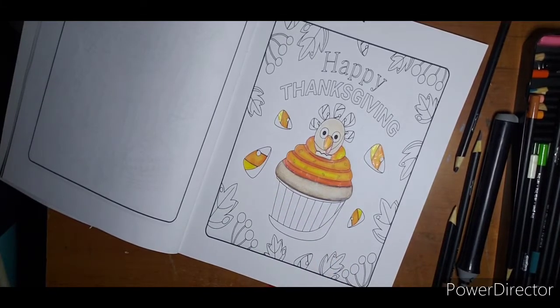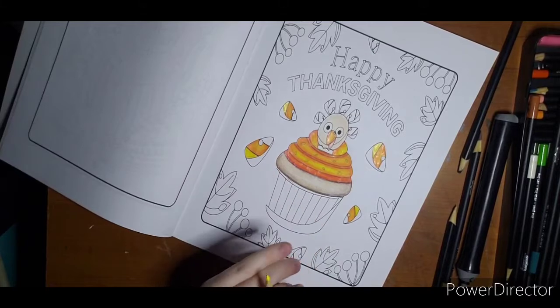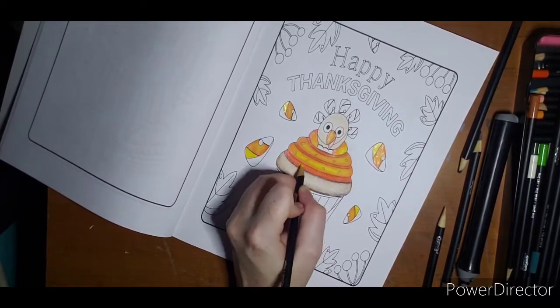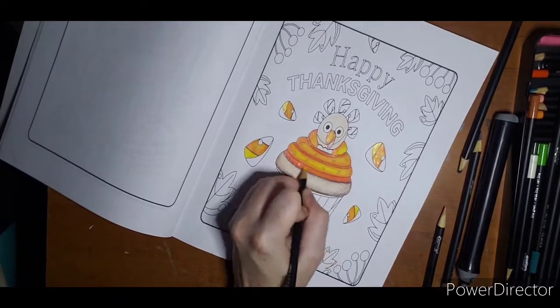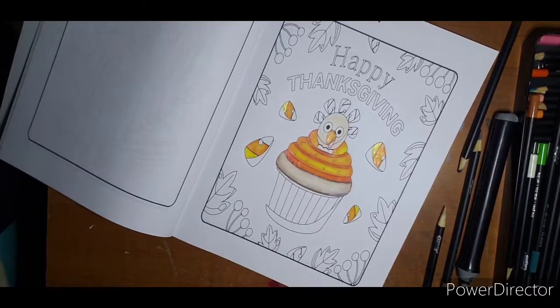Okay. And then if you want, these pencils are really good about this, you could also take a white, or even a white Prismacolor would be great. Just pick where you want your shine mark to be, where you want the reflection on the frosting. Just repeat your stroke a few times and it will leave.